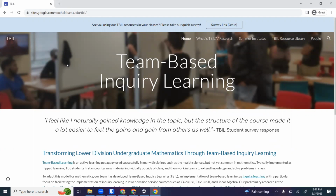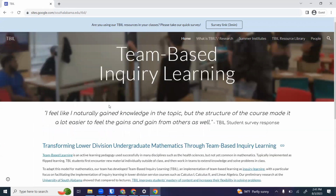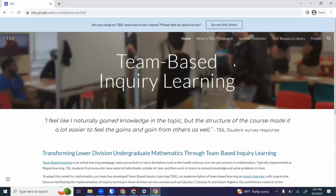And I enjoyed it, but I was a future mathematician, and I really wanted to find a way to get that level of inquiry to my calculus and my linear algebra courses. So we found, like the chocolate and the peanut butter, that team-based learning and inquiry-based learning worked well together. If you go to the project website, I'm going to show you around, and dig into the resource library in particular.